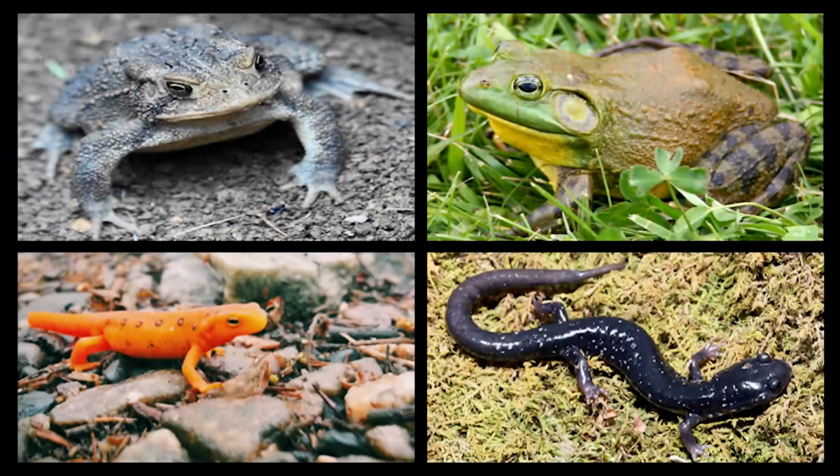Amphibians are another group of animals that live in the garden. Can you describe amphibians? List some amphibian characteristics with your teacher. Did you list any of the following? Amphibians live part of their life on land and part of their life in the water. When they're in the water, they breathe with gills, and as they get older, they grow lungs and legs and move on to land.